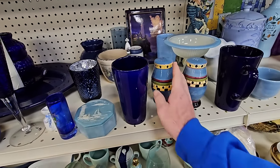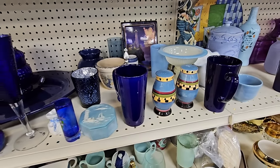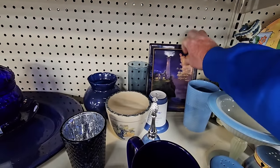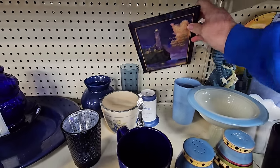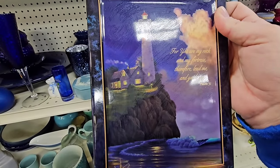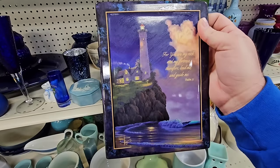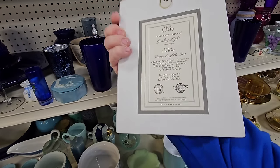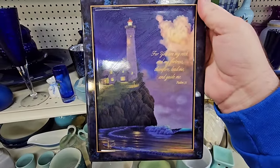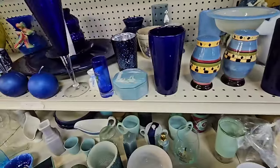$2 a piece. Be like, I'll give you $3 for both. No, you don't want to do that. Oh, look at this. This is nice. Oh, that's real nice. Oh, that's like glass. Let's see. For you are my rock and my fortress, therefore lead me and guide me. That is really awesome. How much is this? I don't know, but I'm gonna find out. My mom loves lighthouses, so yeah, that's pretty cool.